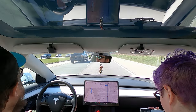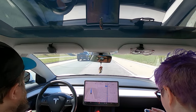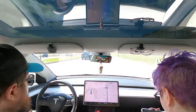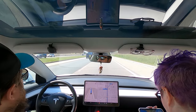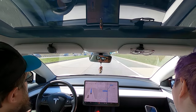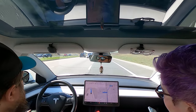Finally ready to get off of the highway, and this is where things actually start to get interesting, is when full self-driving has to tackle the city streets. So we're lucky in that the highway took us 95-97% of the way there, which is actually pretty straightforward driving, but now the car actually has to get off and take the city streets.